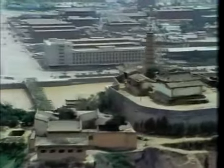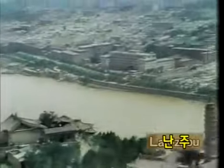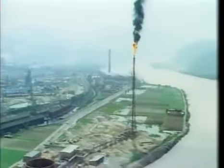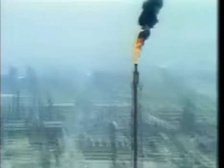Here, alongside the Yellow River, is a city, Lanzhou. Once it was just a small country town with a population of only about 70,000. Since the birth of the new China, though, it's become an important industrial city. Today, travelers cross the Yellow River at Lanzhou. But in the days of the Silk Road, they used to cross further upstream.